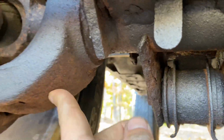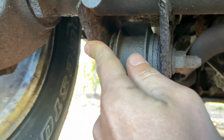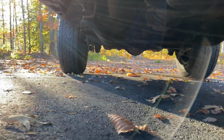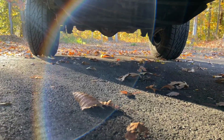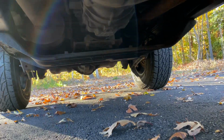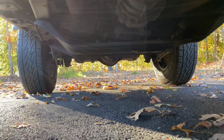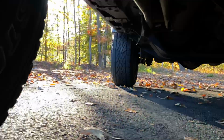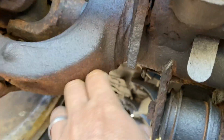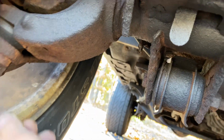You can see some areas that were never sprayed, a little flaky, but a lot of the stuff that's flaking are parts that are easily replaced if you wanted to go that route. One really nice thing is the rear main seal is not leaking, the oil pan is not leaking. Everything is very dry oil wise, so that's really nice. And even the things that have rust, it's still very solid. So it's really surface rust at the end of the day.